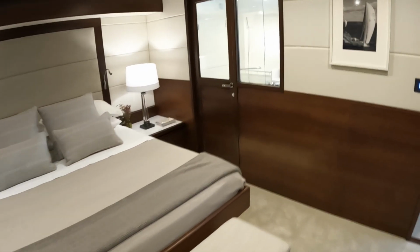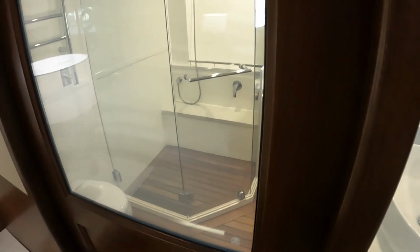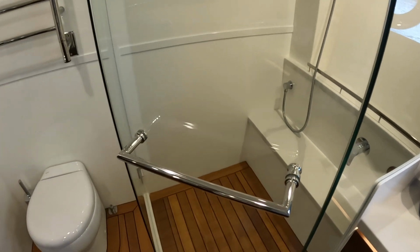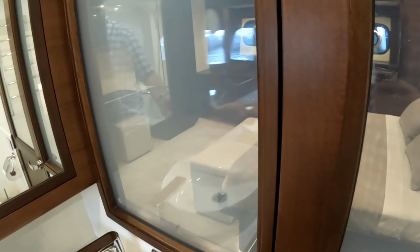And then over here is the ensuite. So, twin sinks, lovely separate shower area, and the loo. And you might be wondering about this glass and the fact that it's not very private. Well, if you want a bit more privacy, you can have it.